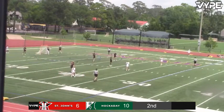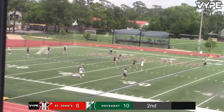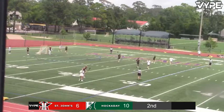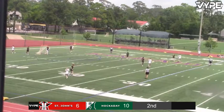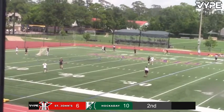10:52 to go, down by four. St. John's playing a little bit of a passive defense. Now they're going to get aggressive. See that? They're going to play, so they're playing almost a zone defense of their own, because they are man up.